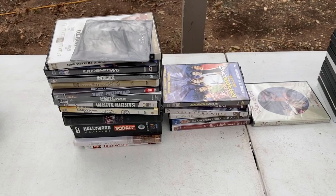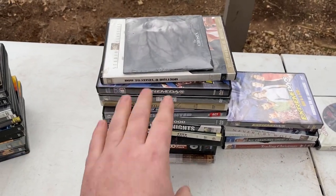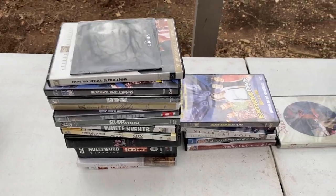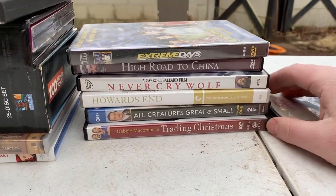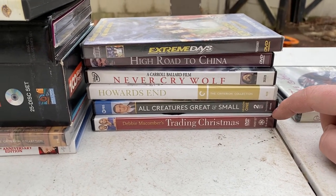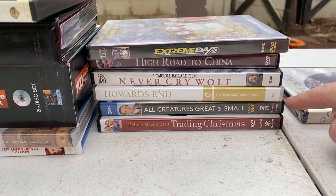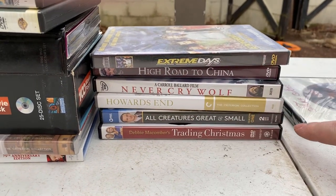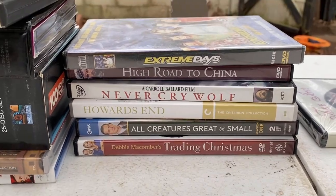And then right here is what we actually have for profit. These are all $7 to $10, which I know that's not a lot of profit, but good stack there. This stack here is my $10 to $20 stack. We got Trading Christmas, which I think that spiked because of the Christmas season, so that might go a little bit less. All Creatures Great and Small Season 1, once again, PBS. It's also a season. Those are things you want to be on the lookout for.